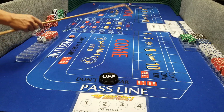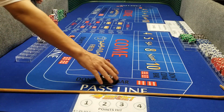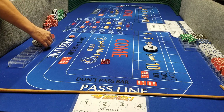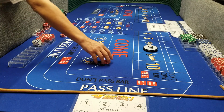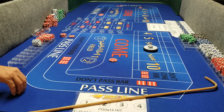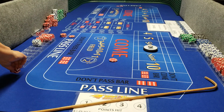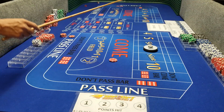Okay, come out roll is an 8. So remember, when you have the point as a 6 or an 8, you're actually going to put 3 times odds. So that would be $30 behind the 8. Okay, and we put a $10 come bet. There's the 8, back to back.